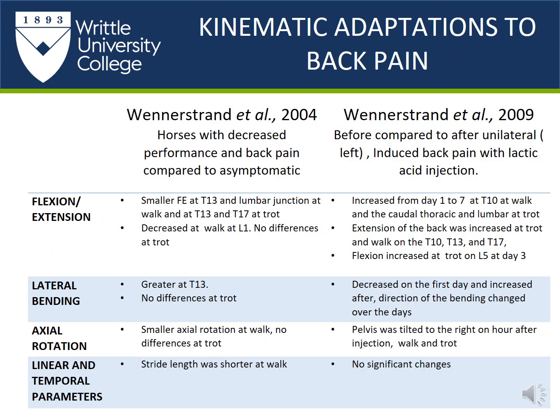The kinematic adaptations of back pain were studied by Wennerstrand 2004, where they compared horses with back pain and horses without back pain. Main findings were that the flexion and extension and axial rotation range of motions were decreased, while the lateral bending was increased on thoracic 13. At walk, there was no difference at trot. In addition, stride length was shortened again at walk and not at trot.